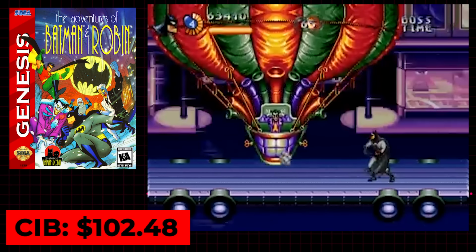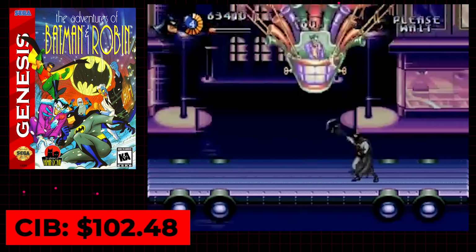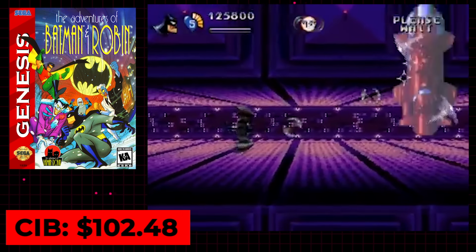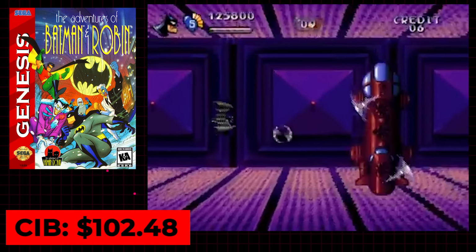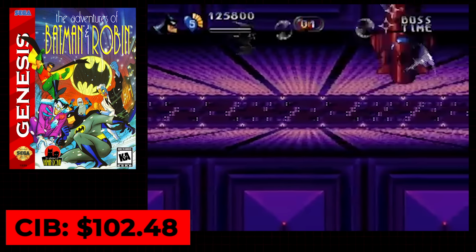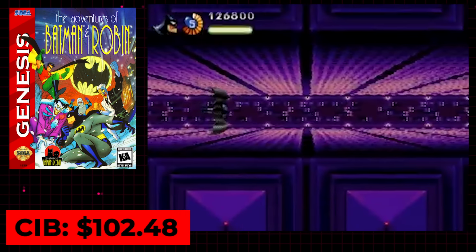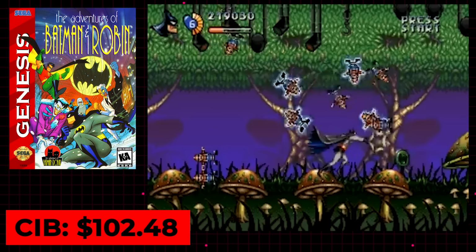This game comes in CIB at $102.48, which is kind of pricey. But this game is really fun, especially if you like Batman, and especially if you like the old Batman cartoons. It kind of feels like you're playing the cartoons a little bit, because the art style is very similar. The music's great. I love the graphics, the 16-bit awesomeness, and Batman and Robin.